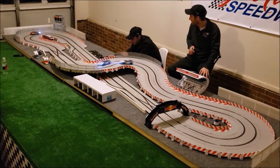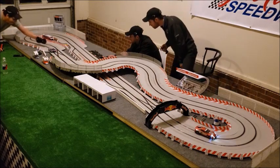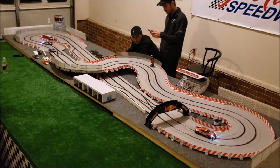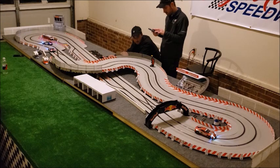Can the Valvoline Vet hold on and take Heat number 1? Right off the restart, we've got a caution as the 2 blue Corvettes getting tangled up going down the hill into the short chute.